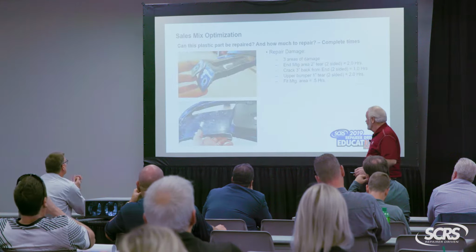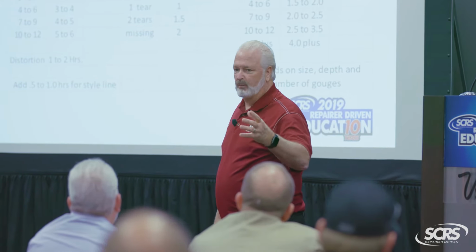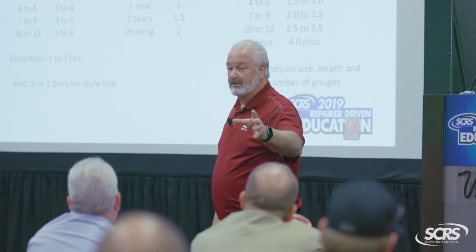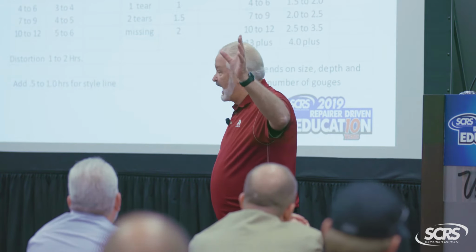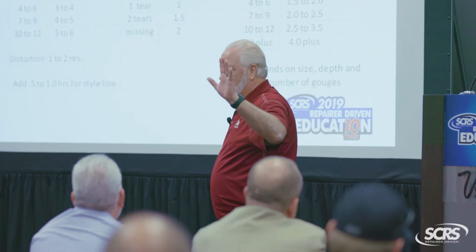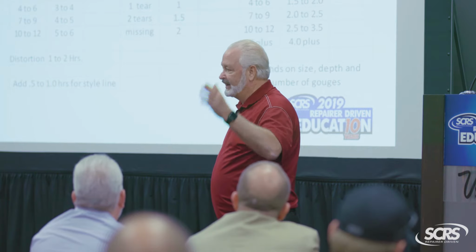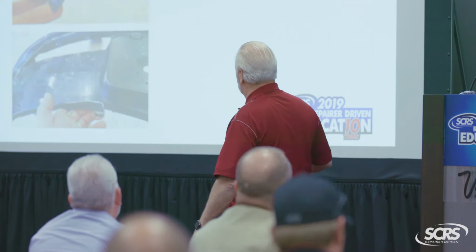The point is with an estimator, you have to teach them how to estimate that. What is time? A lot of estimators we have today did not fix cars. They came into the industry in a different way than having fixed cars, so they may not understand it. If they don't understand it, it doesn't end up on the estimate. If it doesn't end up on the estimate, you're replacing it, and down goes your labor and your margin opportunity.